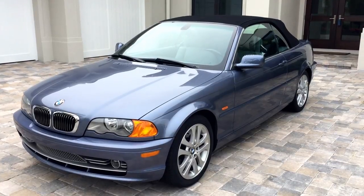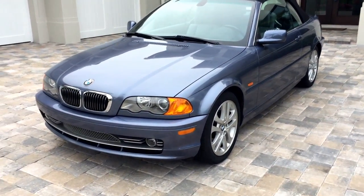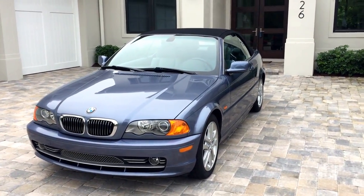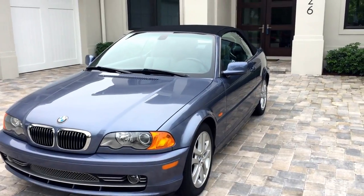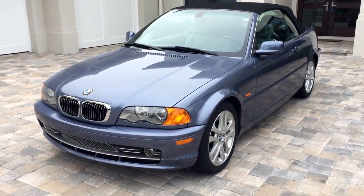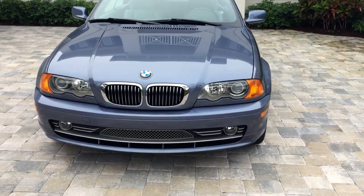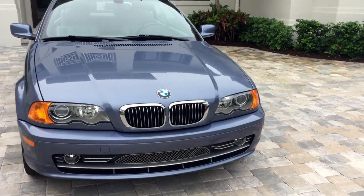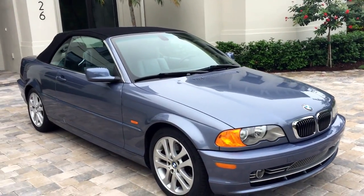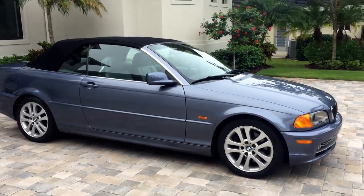This is a 2002 BMW 330Ci Cabrio, a four-seat convertible. It's the legendary E46 3 Series, one of the best ever built. Incredible fit and finish, quality, fun to drive, and gorgeous styling. Just look at that front end with the kidney grills, the enhanced air dam at the bottom, the fog lights, the xenon headlamps. What a beautiful, beautiful car. It's stout, sleek, high quality, just a terrific thing to look at.